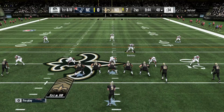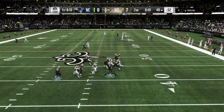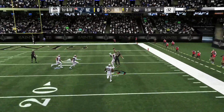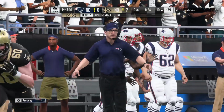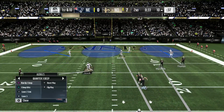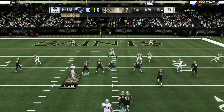He's got a 1st and 10. Again, it's Brees, looking long for Thomas, and that is going to be pulled in one-handed. Wow. A big play there just before halftime. 42 yards.